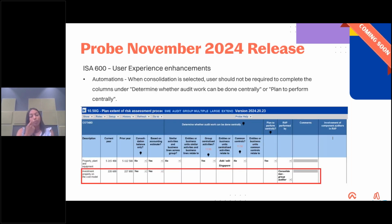Then moving on to our Probe November release, which is upcoming. For us, this Probe release mainly focused on user experience enhancements for a group audit for ISA 600. So most of the changes we made are smaller automations and based on a lot of the feedback that we got from our beta sessions in July. I'd actually like to thank all of the clients who participated in our beta sessions. And I hope that you see some of your feedback coming through in these changes that we are releasing now.